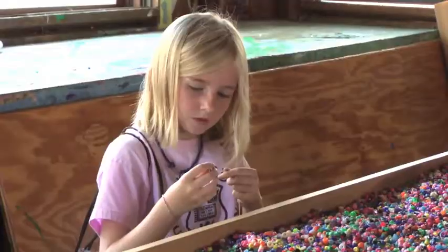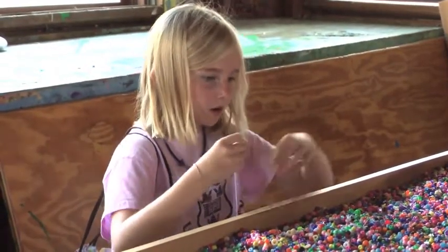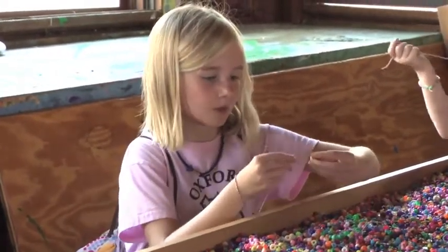The Arts and Crafts Chief here at Camp Kanata. Our Tip of the Week in Arts and Crafts, we have a lot of fun here. We make bead bracelets, we do tie-dye. We usually do a lot of various crafts based on the theme of the week. This is Beach Blast Week here at Camp Kanata.